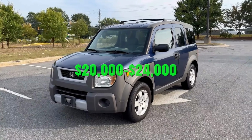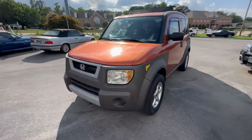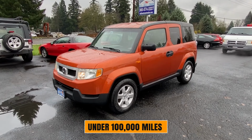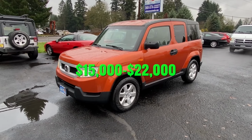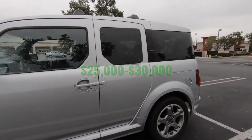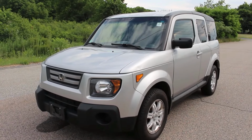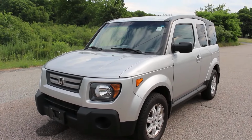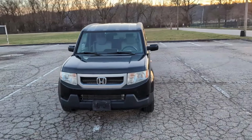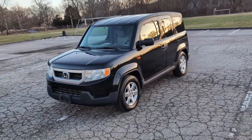Honda priced it at $20,000 to $24,000, reasonable and practical. Then, depreciation hit temporarily. Today, clean Elements with under 100,000 miles trade for $15,000 to $22,000. Pristine examples command $25,000 to $30,000, sometimes above original MSRP. The Element proved being weird only works if you're also indestructible. Every adventure SUV owes its existence to this box. But wait till you see the sleeper sedan hiding at number 9.